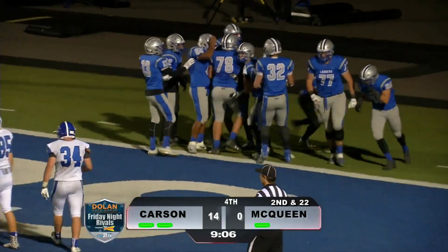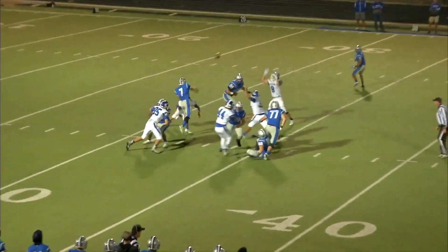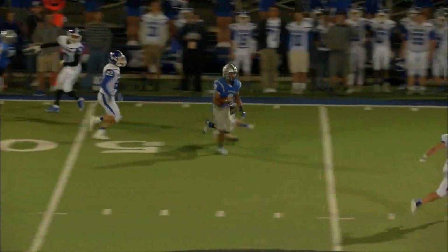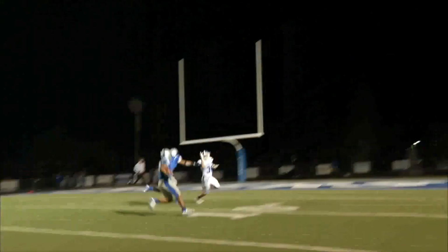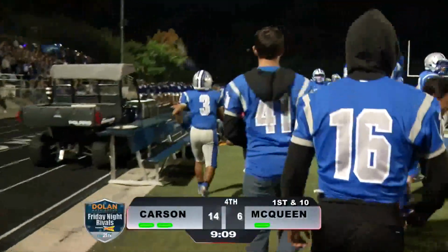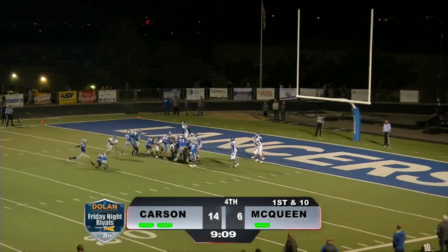The junior transferred in from Oklahoma, making a big impact here in the 4th quarter. They just swing it out to him in the flat, and he will take it all the way to the house. And McQueen finally on the scoreboard after a 63-yard passing play. Nice job downfield by the receivers, doing just what they had to do to get in front of some Carson defenders, and Kolb does the rest of it. Great call. Get it to him in open space. That's how talented he is.